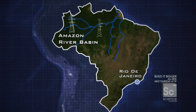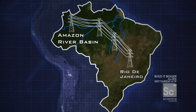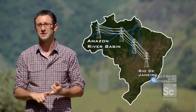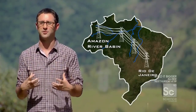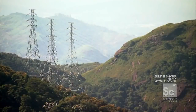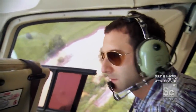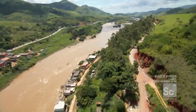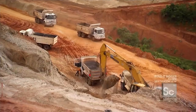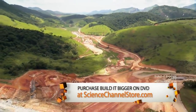Connecting the two regions is a massive network of power lines spanning over 3,000 miles. The issue is those power lines are really expensive to build, they're inefficient, and most problematically, they're vulnerable. You're looking at a series of opportunities for blackouts. Rio gets most of its energy from a power source nearly 1,000 miles away. But now, just 100 miles from the city, engineers are attempting to harness power from the Paraíba do Sul River by carving a new path for the water through 16 miles of mountains and valleys.